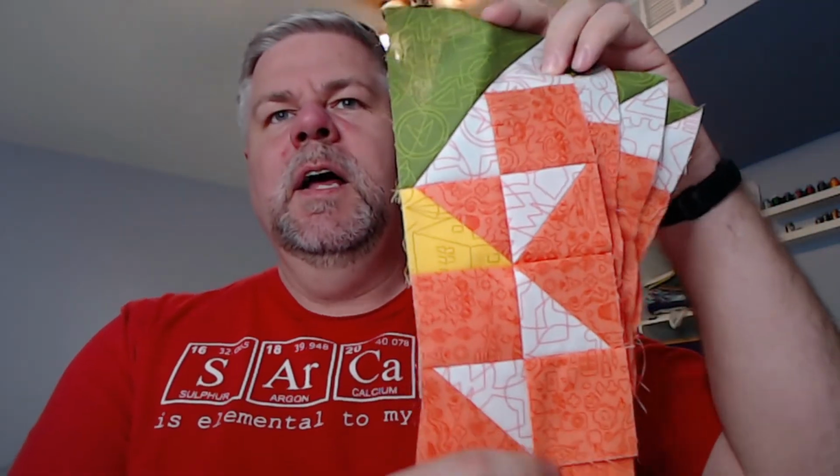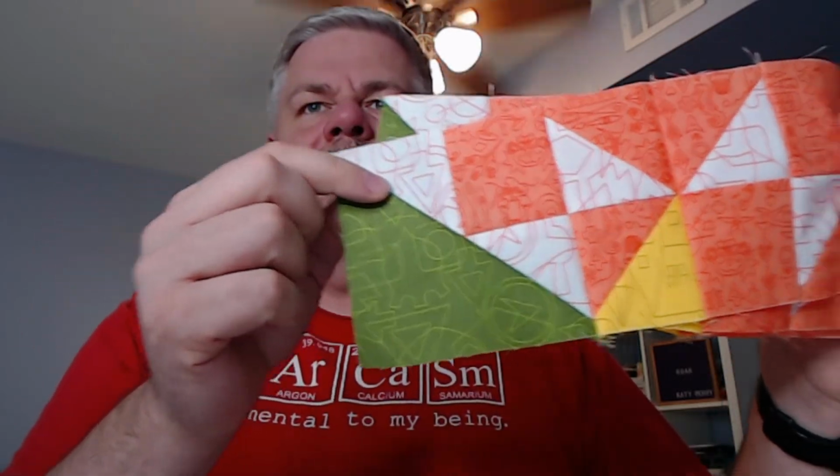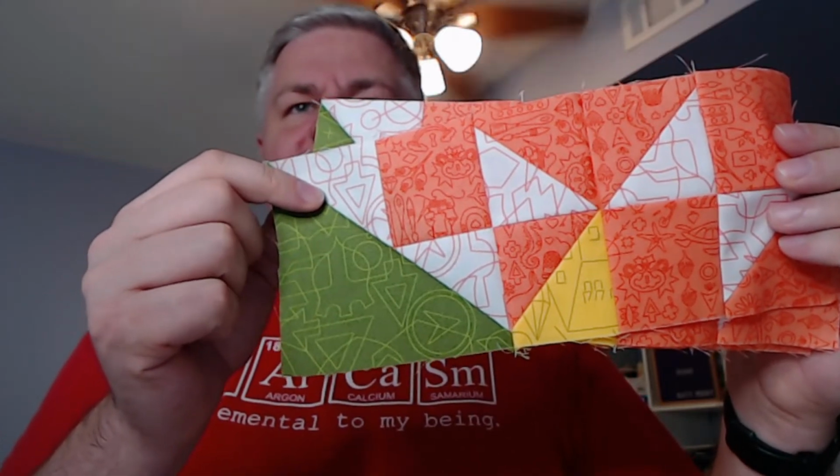So for accomplishments, I managed to get Clue 9 done of the Cotton Cuts Puzzle Mystery Quilt, if I can hold them up properly for you. These kind of look like star legs if you look at them this way. If you can see the little bit of a star going on, I'm trying to make sure I keep it in frame. So they look like star legs. We'll see what happens.